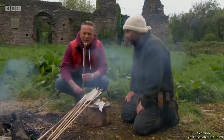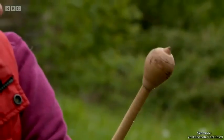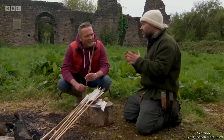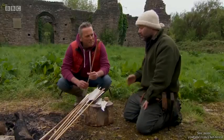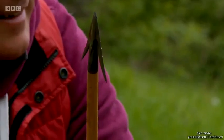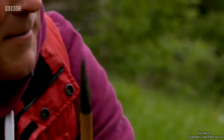Now, that one doesn't look as if it's going to do an awful lot of damage, to be fair. Granted, it looks quite friendly, but believe me, it's not. It would be like getting hit by a rubber bullet, but it is actually a practice head, something you'd be allowed to shoot in the forest. Obviously, if you shot something like this, which is a hunting arrowhead, you're only up to one thing, and that could lose you your hand, obviously.